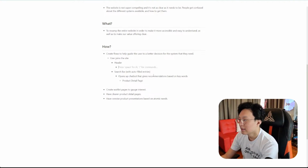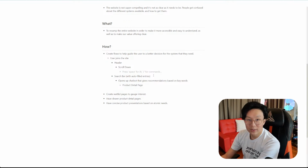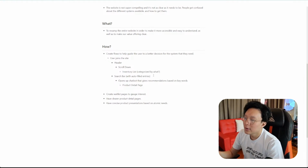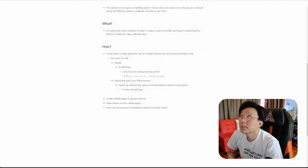Another flow you can go to is, hey, instead you say you want to scroll down, right? And scrolling down basically gives you the inventory list. So it gives you all the different tools that are out there inside our system. So we have our inventory list. How do we categorize this? Categorize by what? Okay, so this is what we're thinking about. We have this inventory list, how is it categorized? So now we have categorization problems.